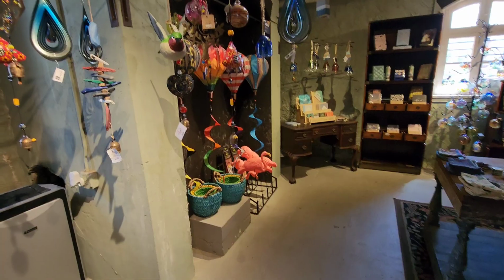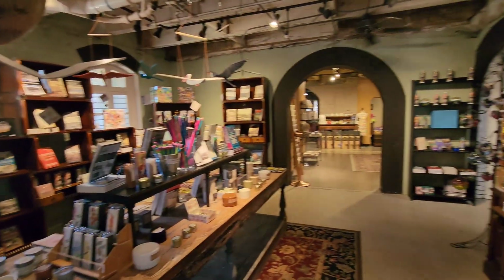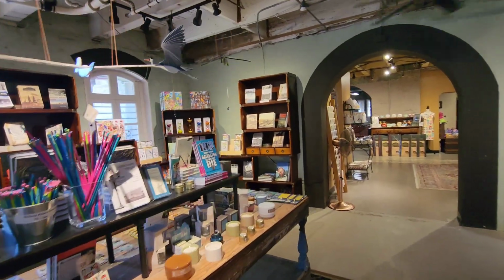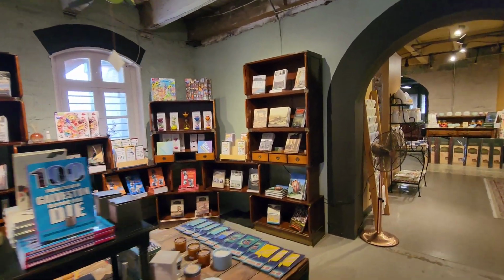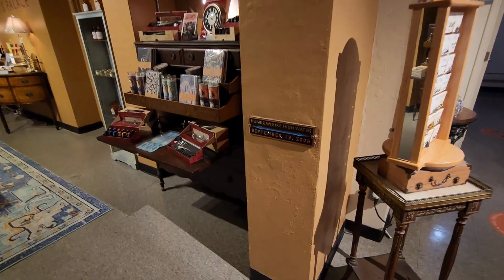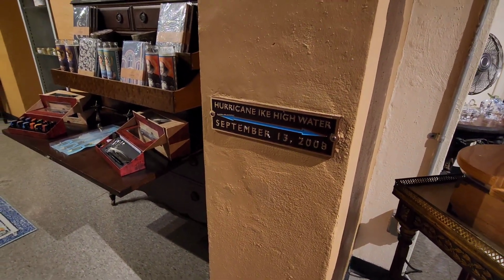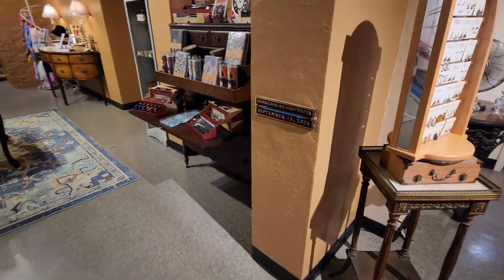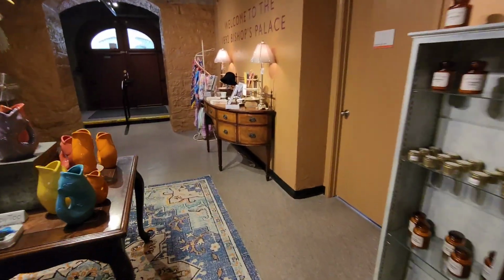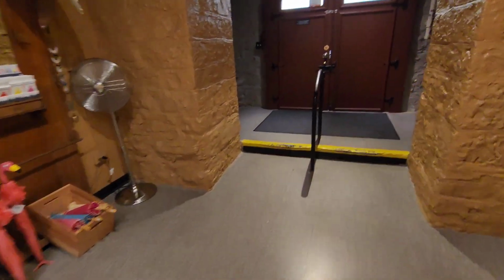So, back down to the basement. They've got an extensive gift shop, y'all. Lots of stuff. If you need some souvenirs, I think I'm going to pick up a magnet. Y'all, in the basement, I want to point out, look at this. That's like a marker for the hurricane, how high the water was. It feels so good in here. I almost don't want to leave.